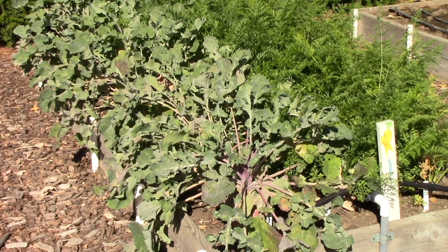As I've mentioned in previous videos, I've never grown rutabagas before, and I'm very excited to try them. I've heard the roots have a mustardy flavor, and I think they would be great in soups and stews, so I'm excited to try that.